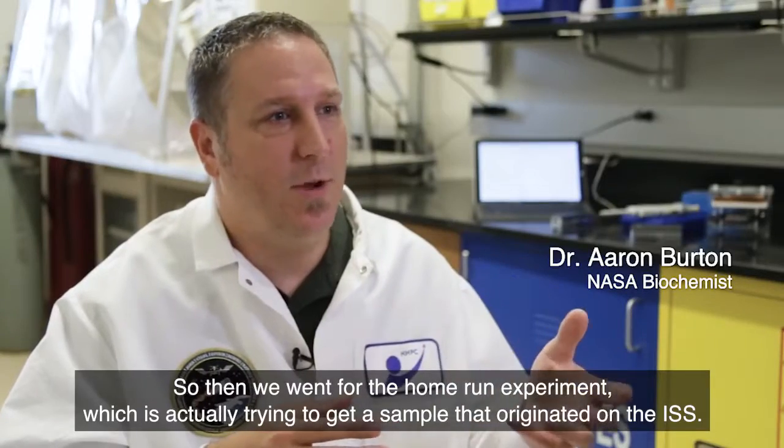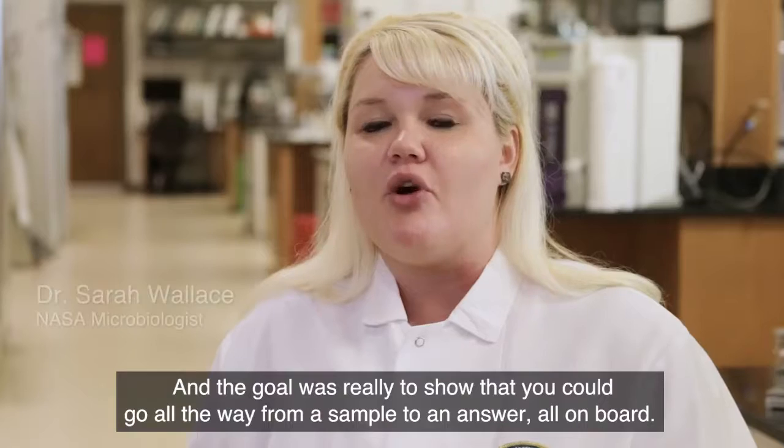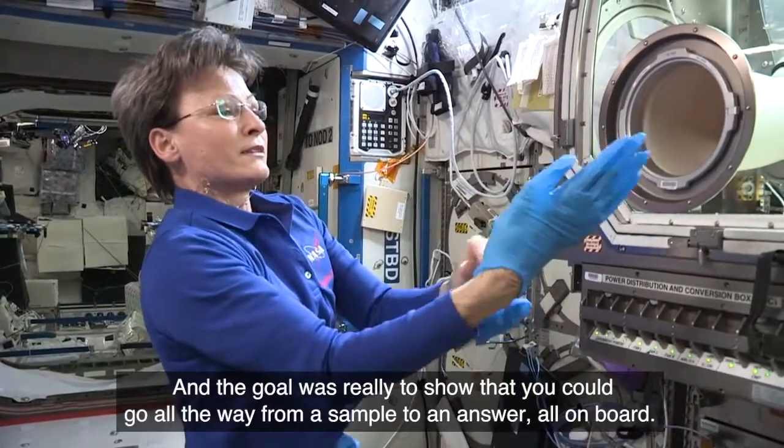So then we kind of went for the home run experiment, which is actually trying to get a sample that originated on the ISS. And the goal was really to show that you could go all the way from a sample to an answer all on board.